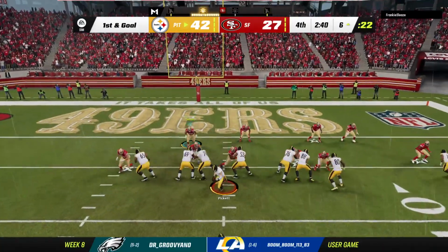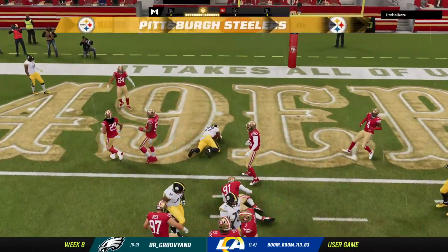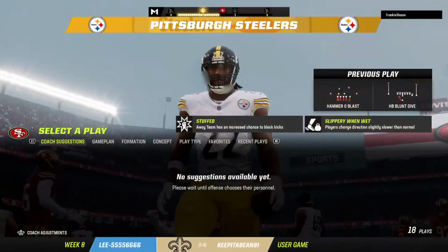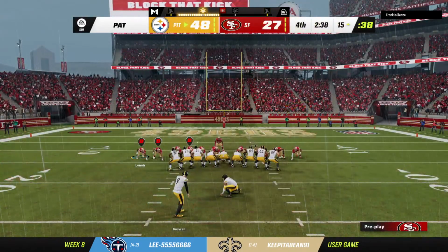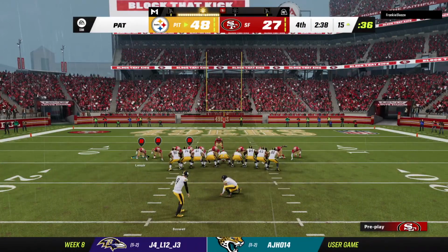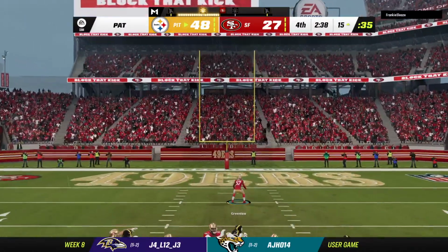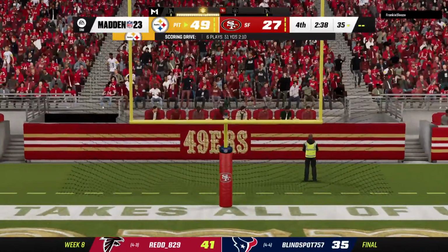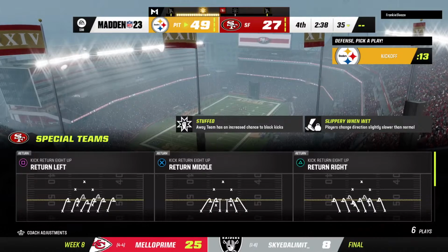This is 1st and goal. On the give, this is Harris. And he's going to take it in for a Steeler touchdown. Najee Harris, his 2nd touchdown of the game and his 9th on the year. And the Steelers have pretty well put it away here in the 4th quarter. Boswell good with the extra point, and the lead opens up now to 22 points.